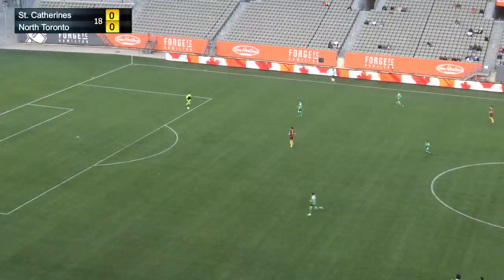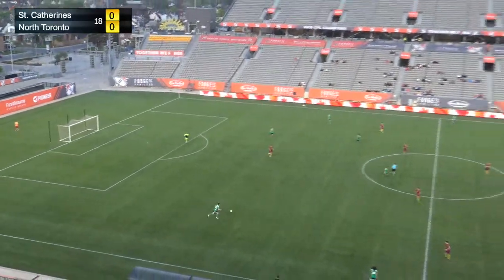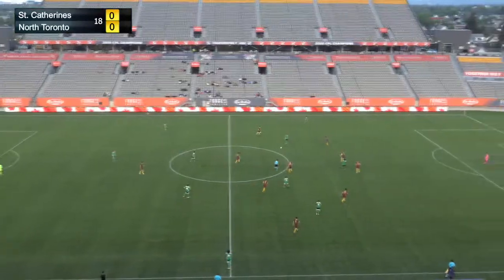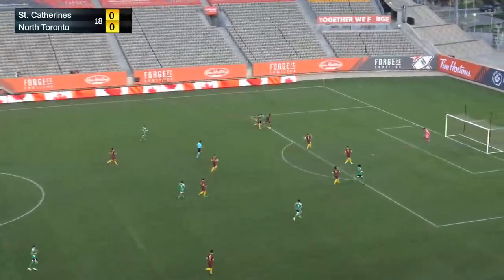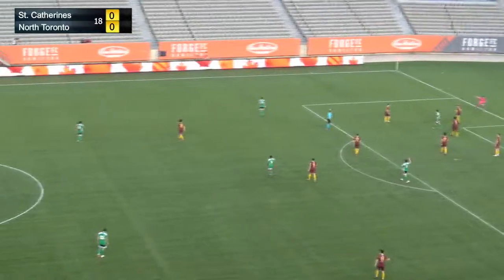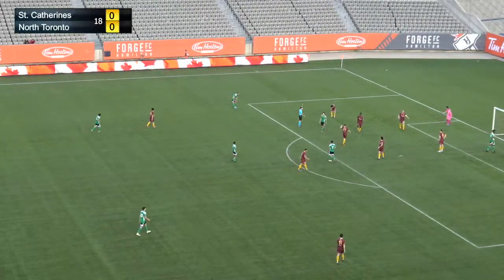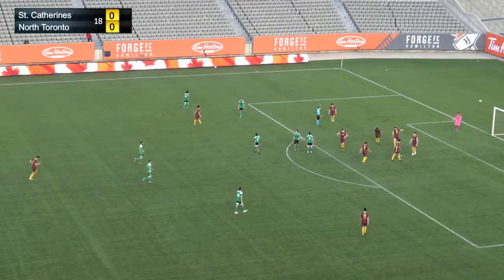And that is played in, trying to find someone in red, but ends up in the feet of the goalkeeper, Ali G. Played back, what a great pass that is. North Toronto in the attack. Will he get a shot on goal? No, he will not. The goalkeeper will try to save it, but he's not able to get there on time, and it will be a North Toronto corner kick here in the 19th minute of play.